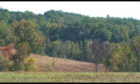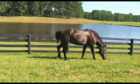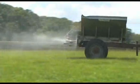Proper nutrient management is also good for the environment. It helps protect surface water and groundwater and improves air quality by reducing emissions of ammonia and nitrous oxide compounds. Proper nutrient management is also good for your wallet. You don't want to pay for nutrients that plants don't need.